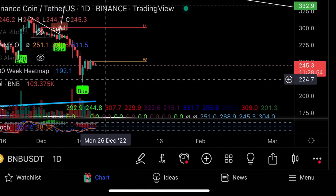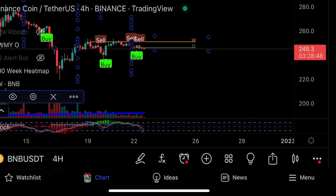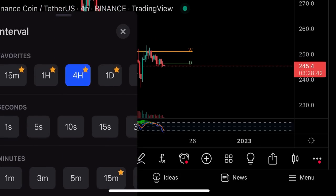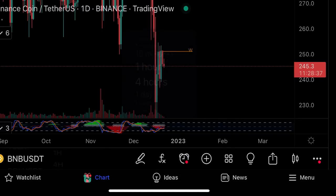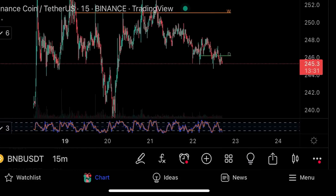I would go long on BNB here because I think BNB got oversold with all this panic, all this FUD, people thinking a bank run. And it held off on the bank run, which is incredible. No normal bank could hold on a bank run. 4-hourly oversold. Daily also oversold. Interesting buy here. Hourly, it's oversold. 15 minutes, it's oversold. I would go long here.